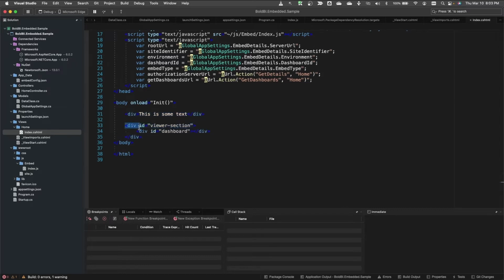About the dashboard section, this is where the dashboard will be plugged in by the runtime system. I've created just some text to demarcate that the whole UI is not being taken over by the dashboard, but we have complete control over the UI. We are plugging it into a div with a certain ID, viewer section in this case, and we're bringing it in. But the key thing to remember here is that we have complete control over this system.